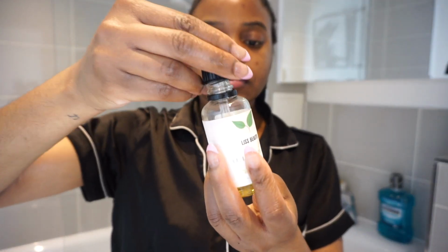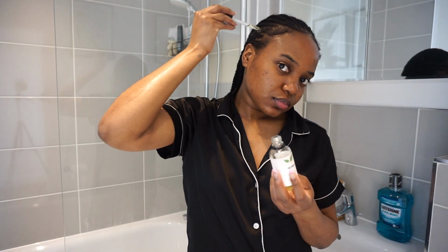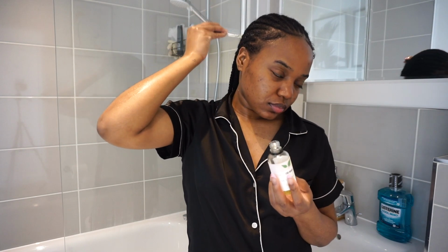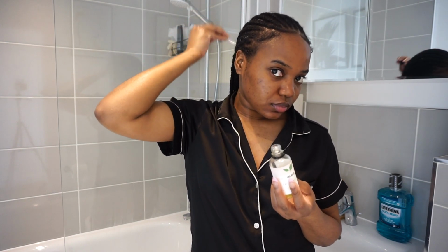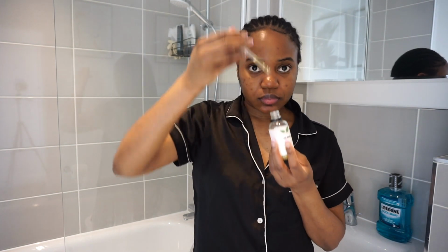Of course, you can't do skincare without taking care of your hair as well. And I'm going with my favorite hair growth oil, which is from my brand, Liss Beauty. So if you guys haven't got your hands on this hair growth oil, like, what are you waiting for?